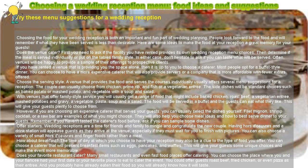Does the venue cater? First, you need to ask if the facility you have rented provides its own wedding reception menu choices. Then determine if the meal is served individually or put on the tables family style. In either case, don't hesitate to ask if you can taste what will be served. Often, venues will be happy to provide a sample of their offerings to prospective clients.